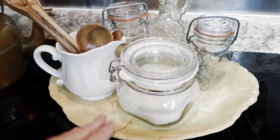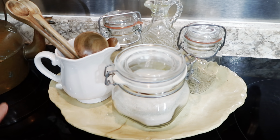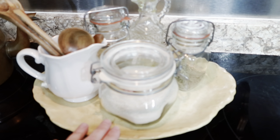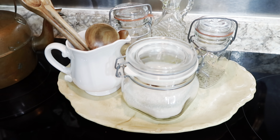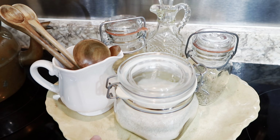What I like to do is keep things corralled on something like this. So I need to pull this off if I'm cooking with big pots of stuff. I can just pick this up, move it over on the counter, and it's not on my stovetop, and it's still accessible for me to get and use all my stuff.